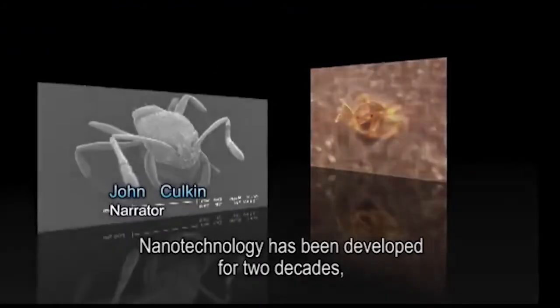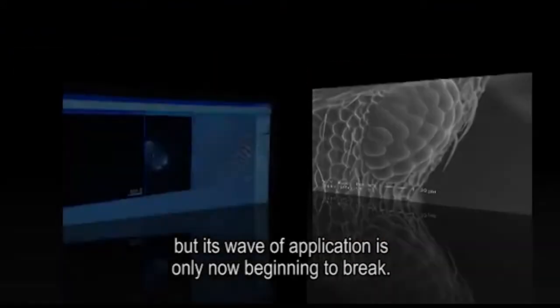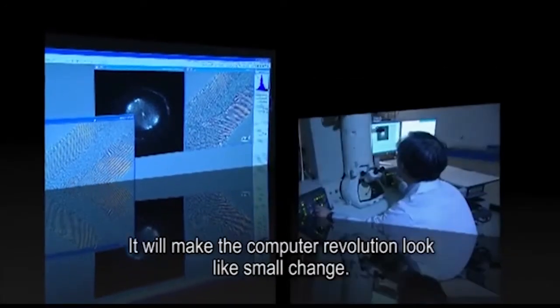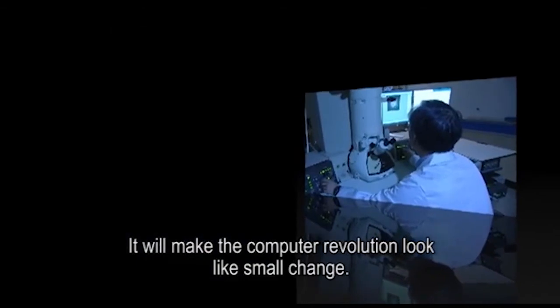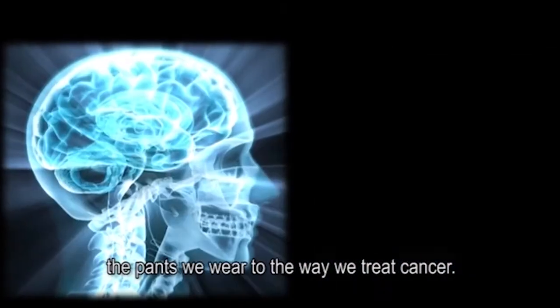Nanotechnology has been developed for 2 decades, but its wave of application is only now beginning to break. It will make the computer revolution look like small change. It will affect everything from the batteries we use, the pants we wear, to the way we treat cancer.